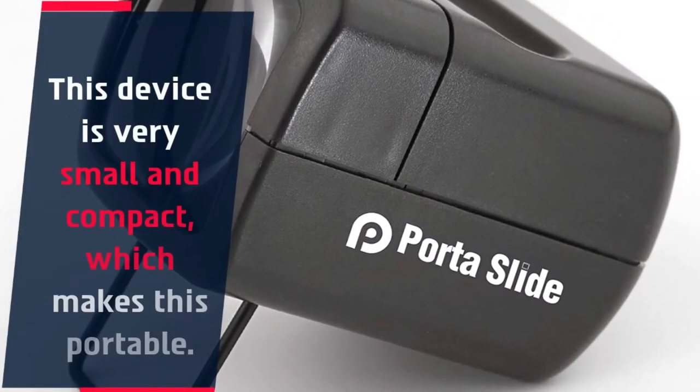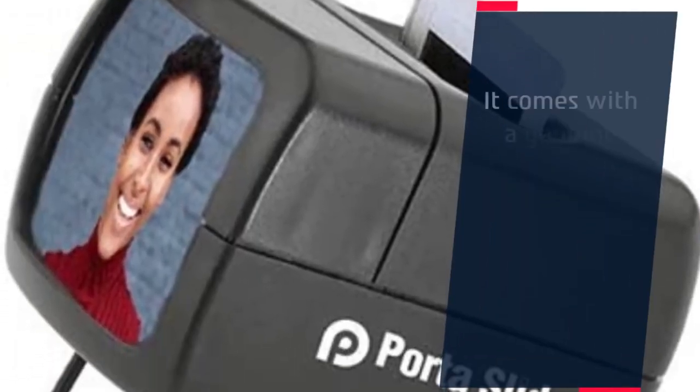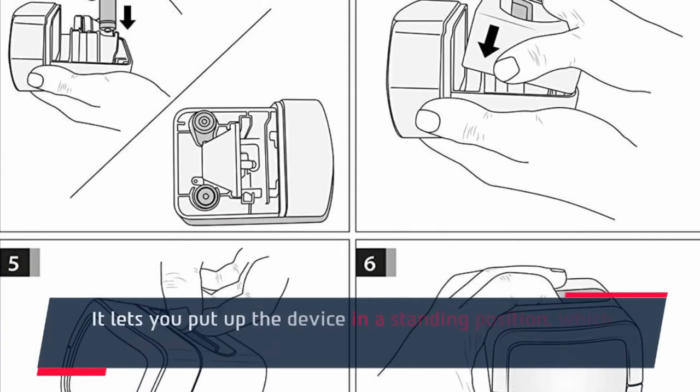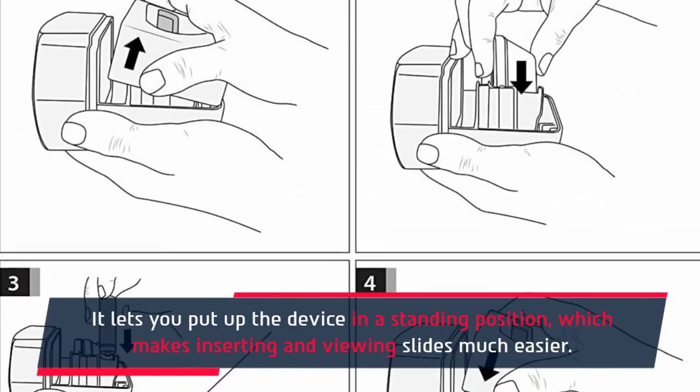This device is very small and compact, which makes it portable. It comes with a genuine glass lens. These are well known to give you the clearest visuals. It lets you put up the device in a standing position, which makes inserting and viewing slides much easier.